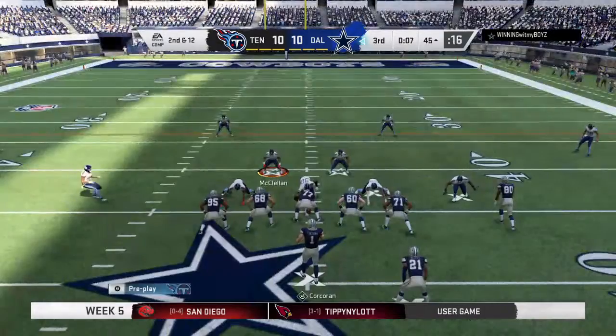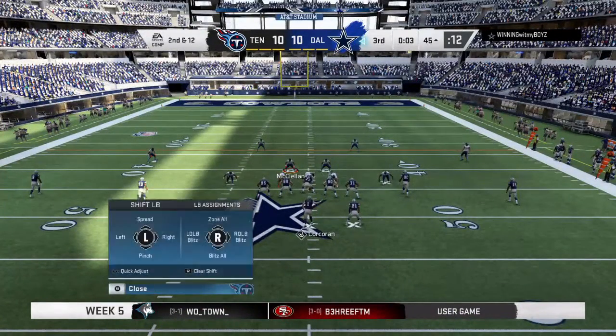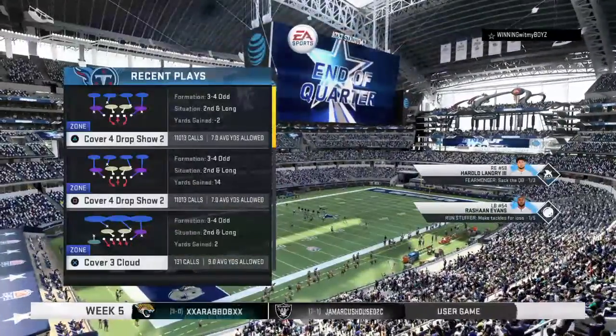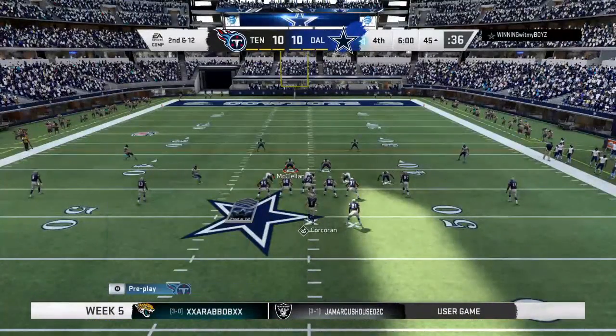And this should be the final play before the quarter ends. Hey, Charlie, watch the screen. And they're not going to get to the line to run another play. So we will switch ends as the 3rd quarter has come to a close.